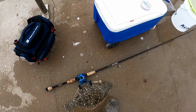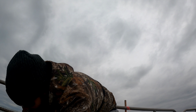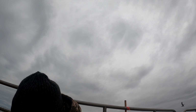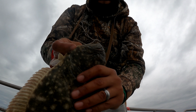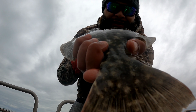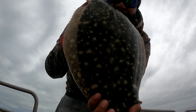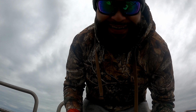All right, guys, afternoon bite. Got myself a nice 19-inch flounder on live shrimp on that Carolina rig. Nice 19-inch flounder. Beautiful fish. Makes it three. I lost three already also. Could have myself a limit. That's fishing. Let's get more.